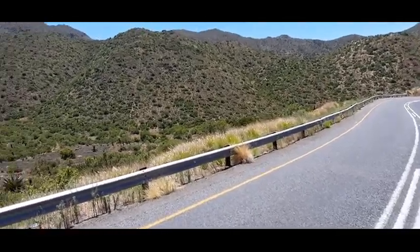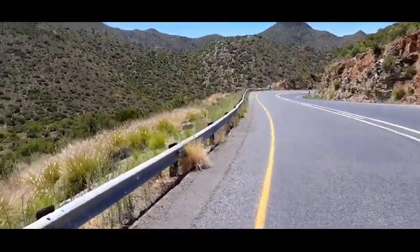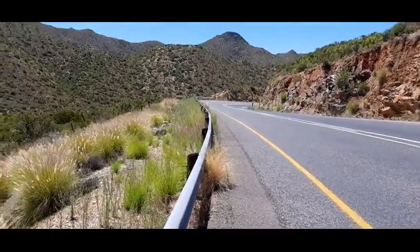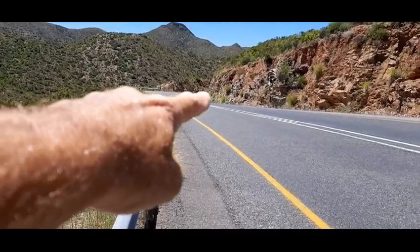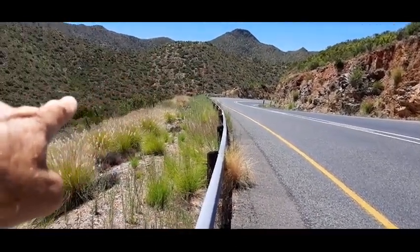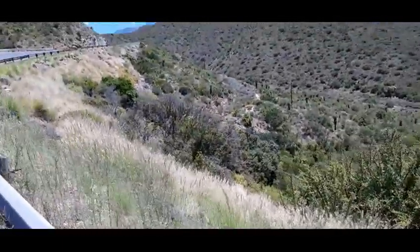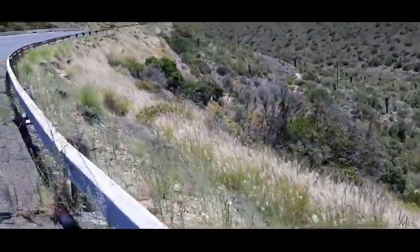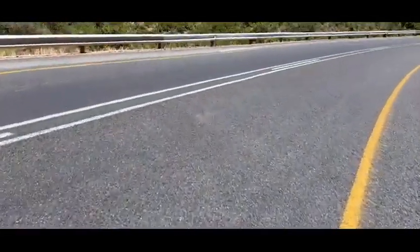Now it's windy here. I hope you can hear me. Now I'm far up the pass already. Now as you can see, the new road comes through the cutting. The old road is on the outside of the cutting, and it came along here, and I don't think it went into the corner here. Let's see.